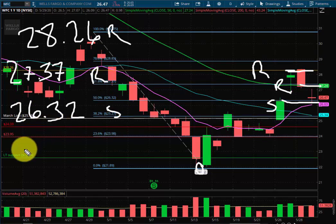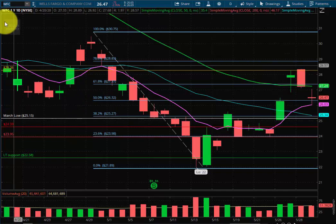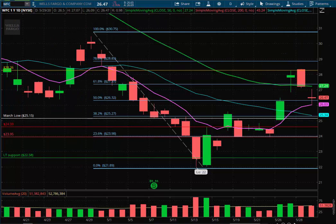That's a really tight risk. And then reward at 27.37, 28.26. Okay, options worked well last time, but obviously you can see there's enough range here if you want to play common stock. All right, again, just based off your comfort zone. So because financials have been hot and bouncing back with a higher high, watching Wells Fargo this week.